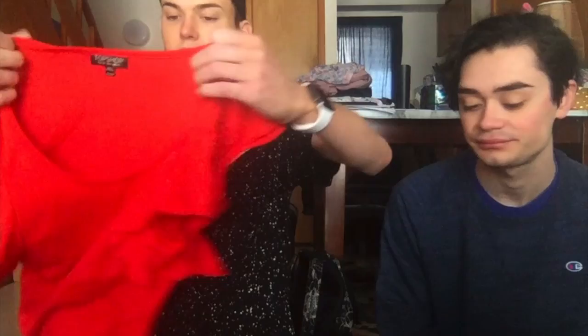Topshop. Last time I was at the bins, I just got a boring Topshop like this. It was a long sleeve black shirt, and I got 25, so I'll take 25.